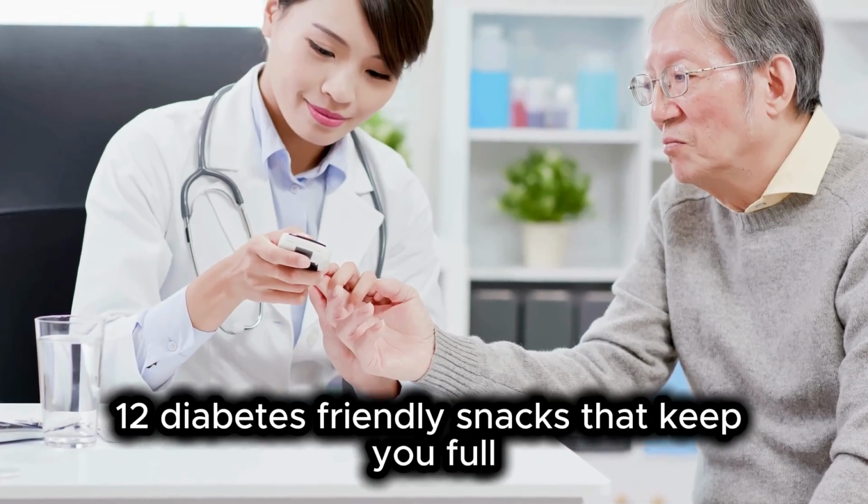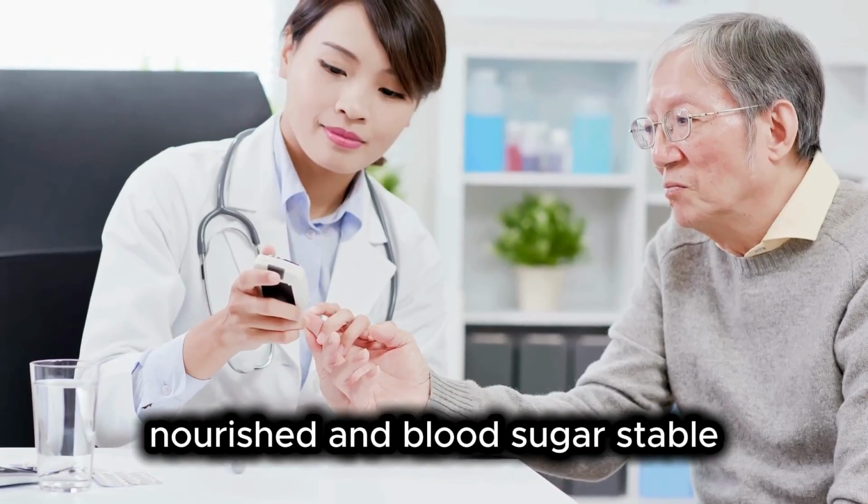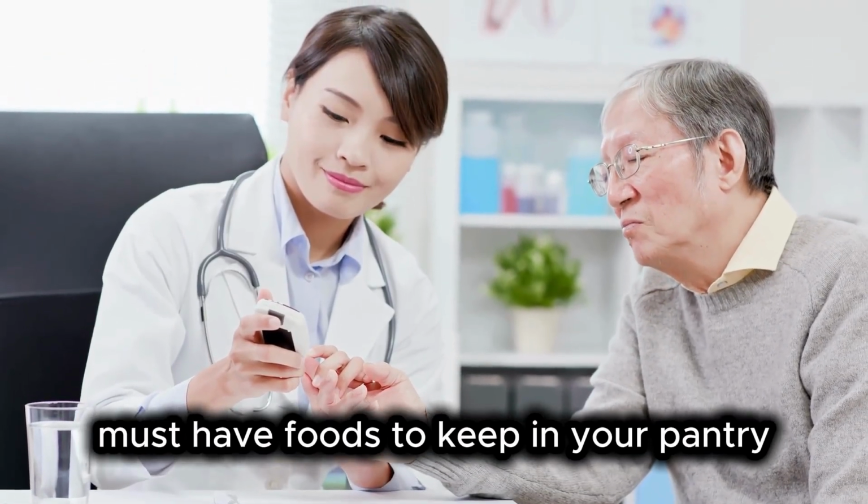12 diabetes-friendly snacks that keep you full, nourished, and blood sugar stable. Must-have foods to keep in your pantry.